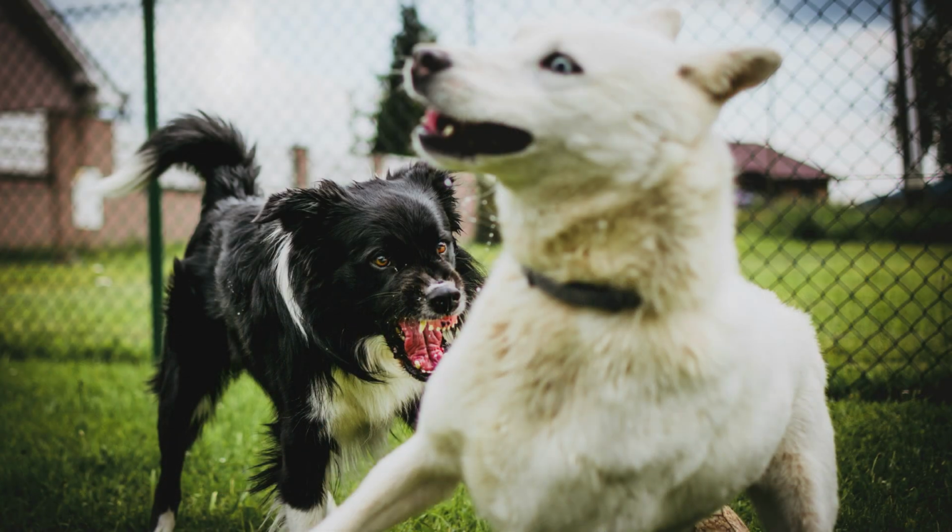So number 4 is the danger actually of other people's dogs. Now, most of us do a really good job of keeping our dogs under control, but we can't always control what other people do. And if you are out walking your dog at a campground and a dog comes charging at you, there are certain things that you can do.